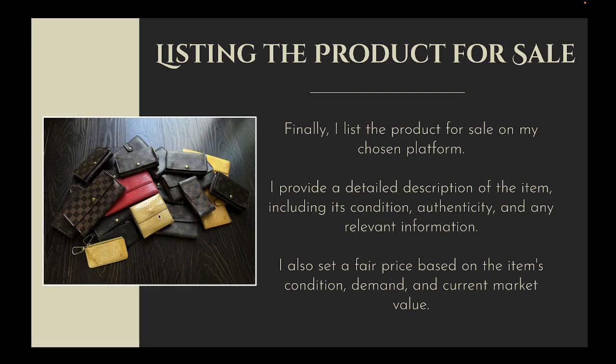I'll look up Louis Vuitton. That's not an Epi wallet. I forgot the name of it, but this is a specific type of wallet. I'll look that up on eBay, see where the prices are at, see what the conditions are compared with the prices, and then go from there in terms of listing it at a fair market price.